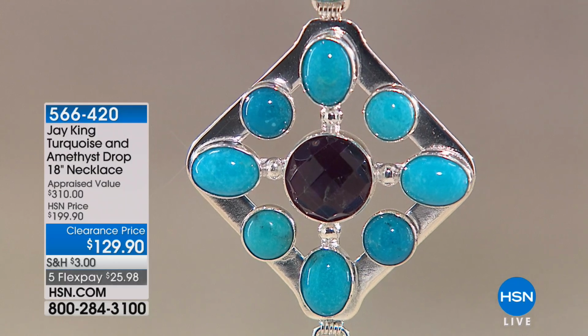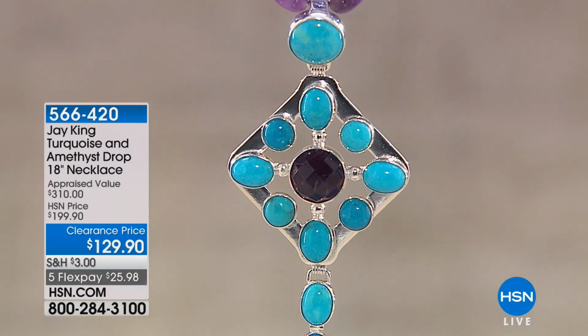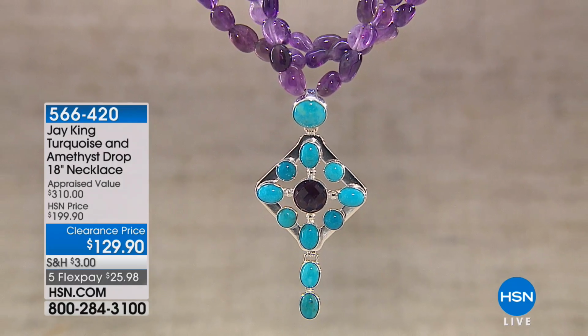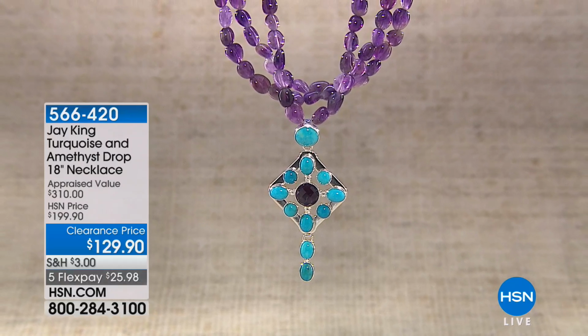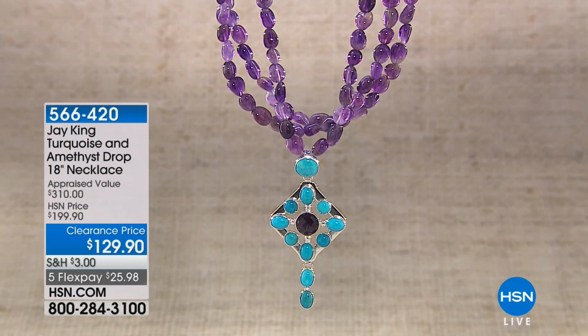Shopping that early. Just want everyone to know everything we show you today is something brand new that you haven't seen this weekend, and we've got some incredible, I would say show-stopping designs, like this one, the turquoise and the amethyst drop necklace coming up next. We have a clearance price for you that's going to be the lowest price we've ever offered.